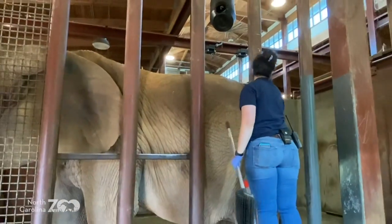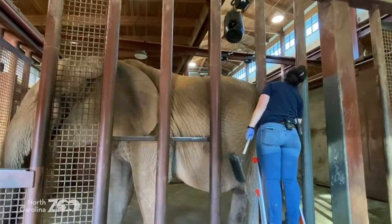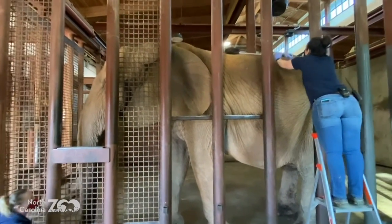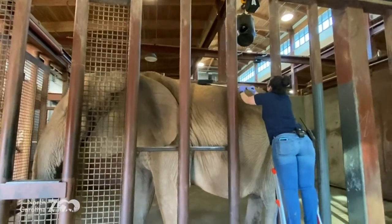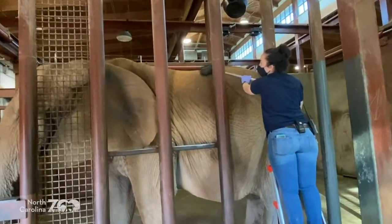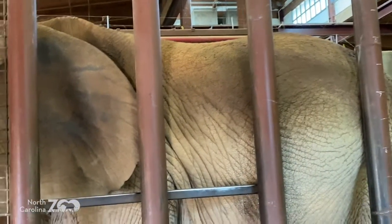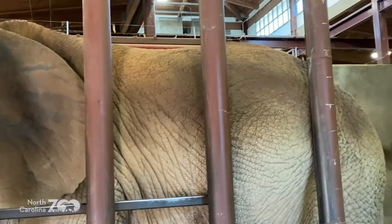With Rafiki in general, we have seen a little bit of dead skin build up on her back. Oh, wow. That's really the cause for all this extra scrubbing that's going on right now. That's what Jessica's doing. She's just up there scrubbing off any of the extra skin that might come off.